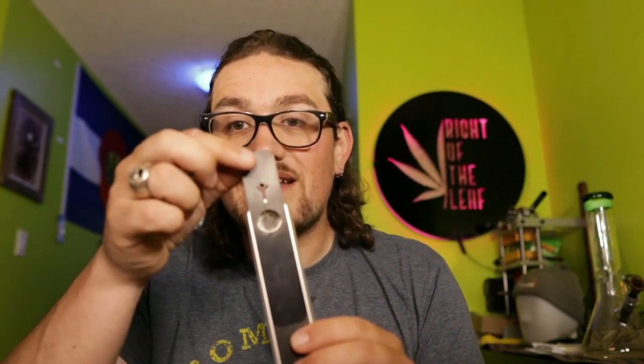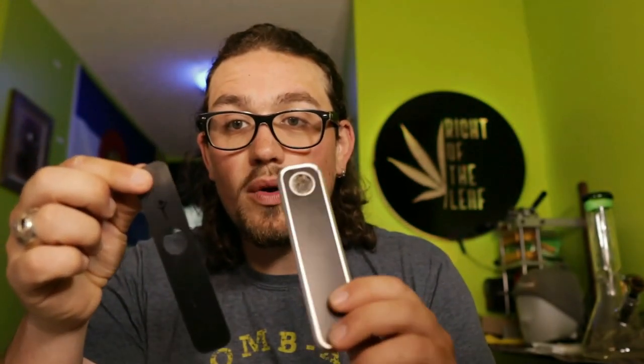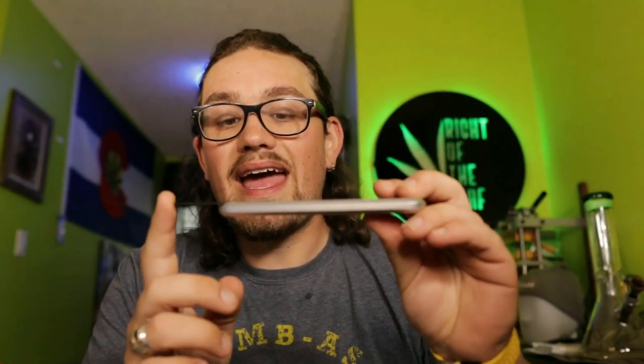The other convenient portion of this is the ability to pre-pack your bowl and actually cover it up, stick it in your pocket for a smoke a little later.